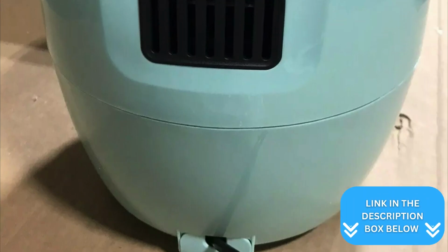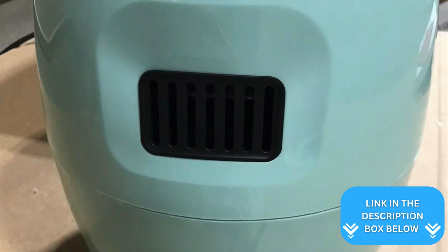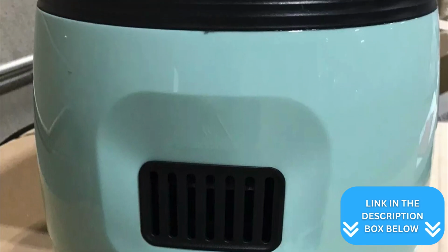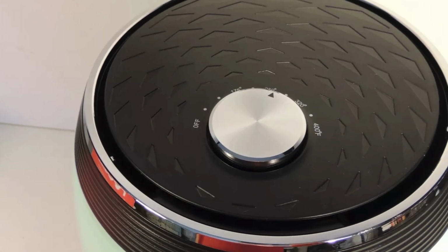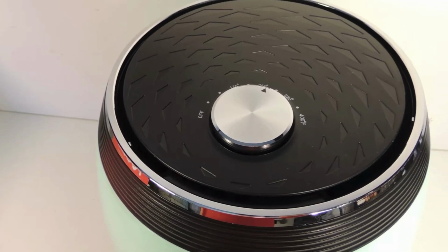The Dash Deluxe comes in a variety of colors to match your kitchen decor. Its aqua hue adds a pop of color to your countertop. While it's a bit bulky, its versatility makes it worth the space it occupies.